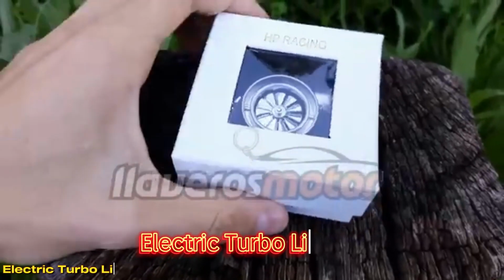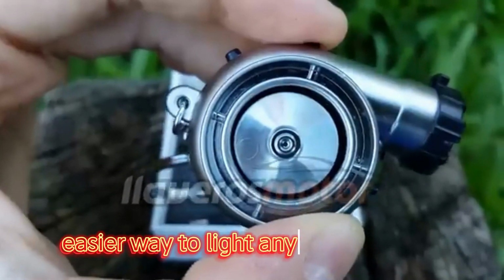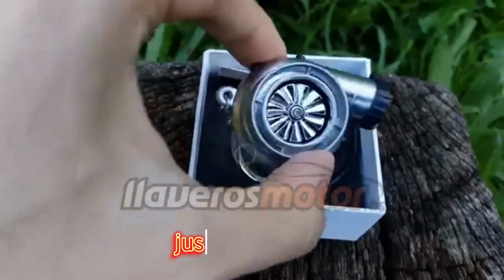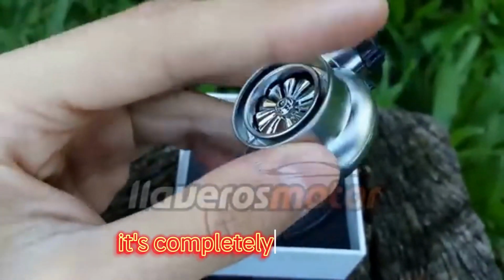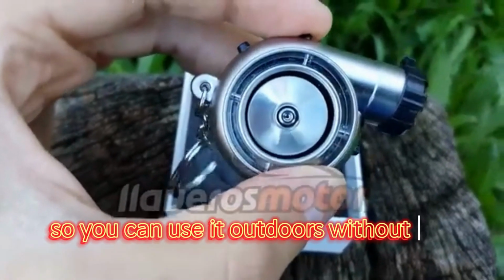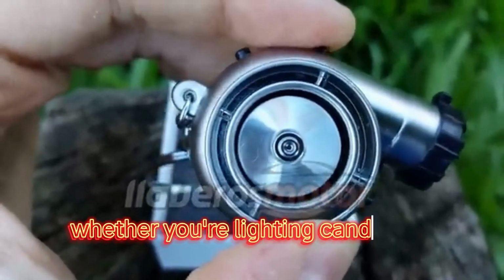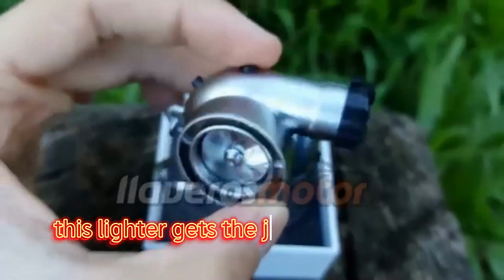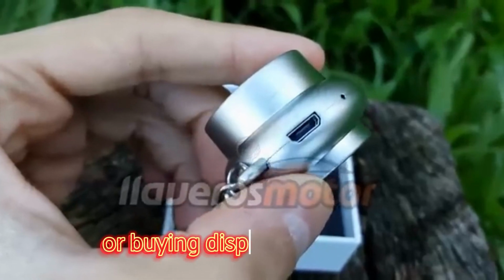Electric Turbo Lighter. The electric turbo lighter is the smarter, easier way to light anything, anytime. No flame, no gas, just a powerful electric arc that works with a single button press. It's completely windproof, so you can use it outdoors without any hassle, even in strong wind or rain. Whether you're lighting candles at home, firing up the grill, or starting a campfire, this lighter gets the job done fast and reliably.